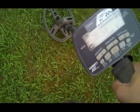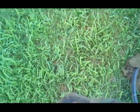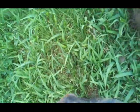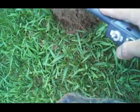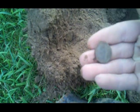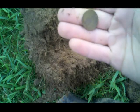52, 53. That's usually a nickel. So I dig them. There it is, nickel. When it's ringing 53, it's usually always a nickel. It's pretty cool.